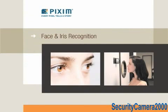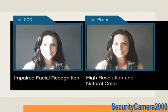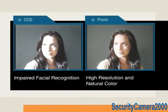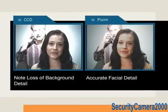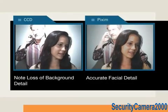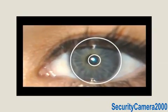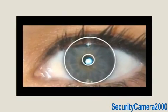Uncontrolled lighting situations play havoc with skin tone, highlights, and shadows. Digital cameras powered with Pixim chipsets consistently provide the wide dynamic range necessary for excellent facial recognition. As is evident in this comparison of uncontrolled lighting, the analog CCD camera impairs facial recognition, while the Pixim-powered camera shows much more detailed features and skin tone. In high contrast situations, Pixim cameras enable easier identification of faces. In addition, the color accuracy and high resolution makes Pixim-powered cameras ideal for iris recognition applications.